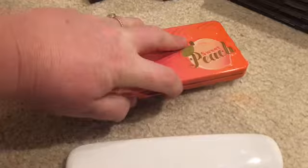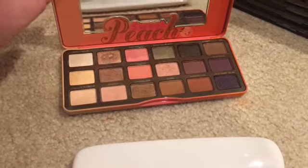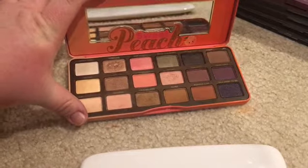Okay, the next 3 are the Naked Heat palette, which I am going to keep. The Too Faced Sweet Peach palette. I don't gravitate to this as much as I would like. I may be getting rid of that, so I'll put that in the maybe pile.